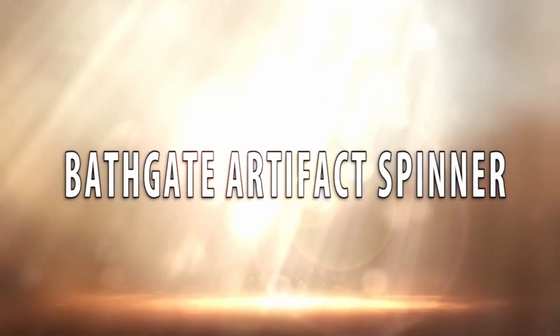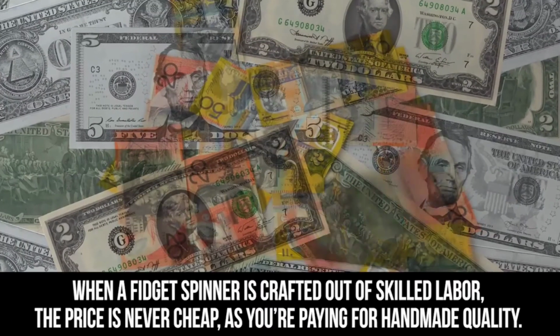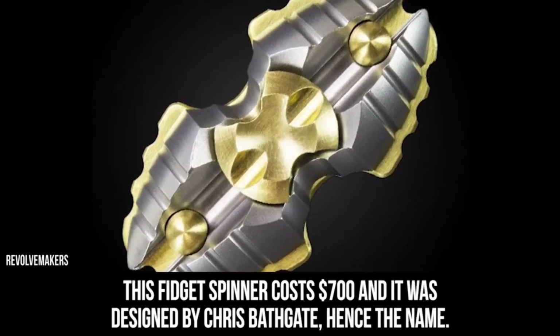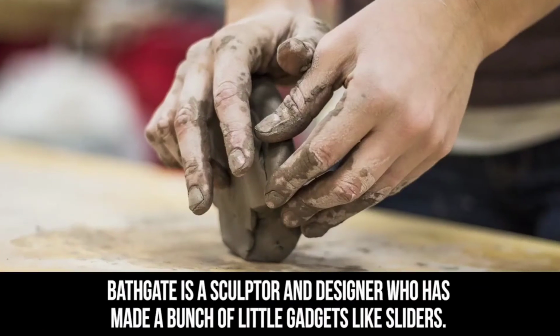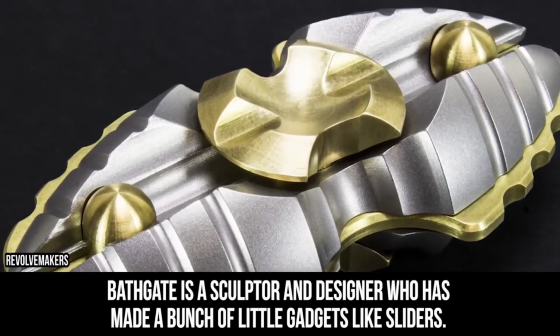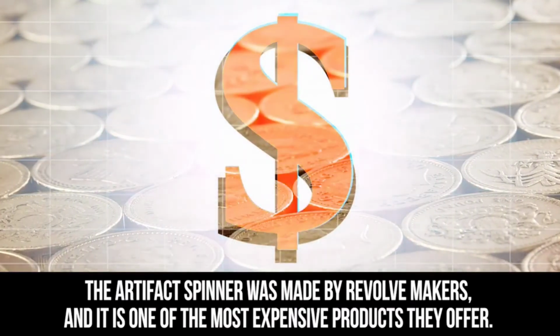Bathgate Artifact Spinner. When a fidget spinner is crafted out of skilled labor, the price is never cheap, as you're paying for handmade quality. This fidget spinner costs $700, and it was designed by Chris Bathgate, hence the name. Bathgate is a sculptor and designer who has made a bunch of little gadgets like sliders. The Artifact Spinner was made by Revolve Makers, and it is one of the most expensive products they offer.